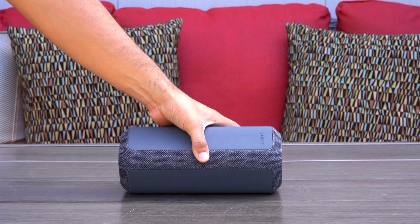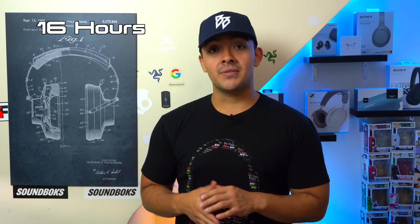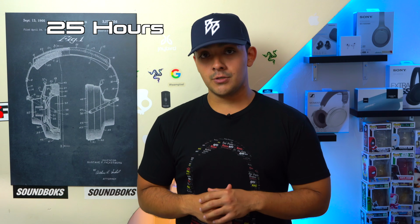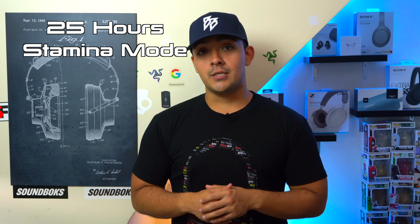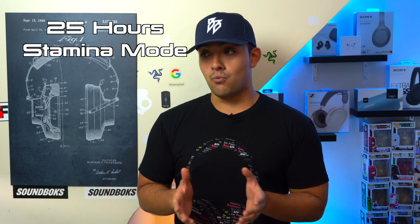But then there's the XE300 and XE200. Now the XE300 has an advertised battery life of 24 hours, which seems very impressive, and the XE200 has an advertised battery life of 16 hours, which also seems very impressive. But these advertised battery lives are with both of these speakers playing at 50% volume, which is rather quiet for both of these speakers, and that's while both of these speakers are using their stamina mode, which is going to severely reduce the bass on both of these speakers, making them barely worth using.